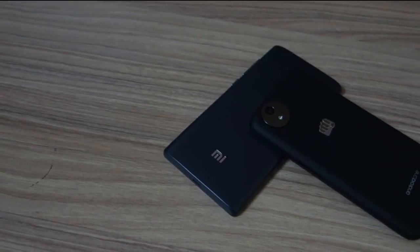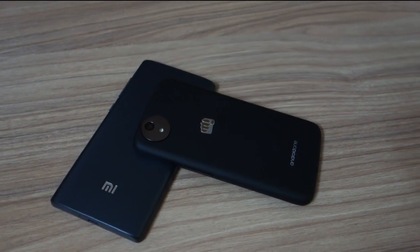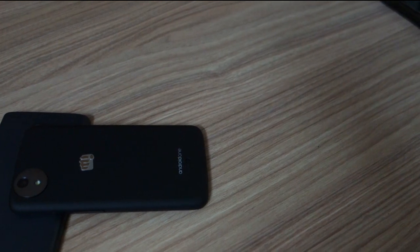The Redmi also faces issues with heat. The phone heated up quite soon while web browsing, gaming or using 3G, but the Canvas remained relatively much cooler and handled the heat just fine.